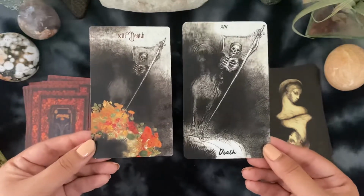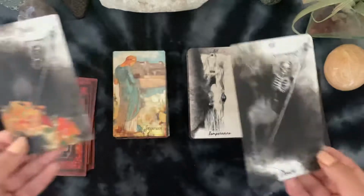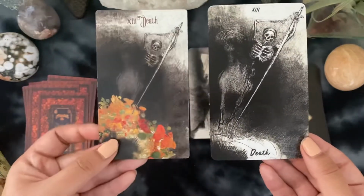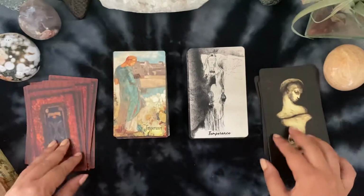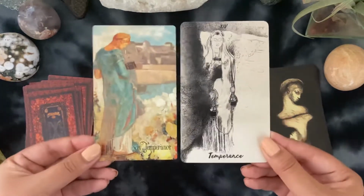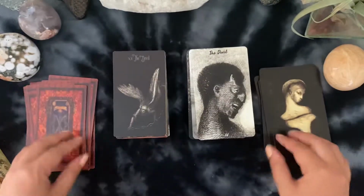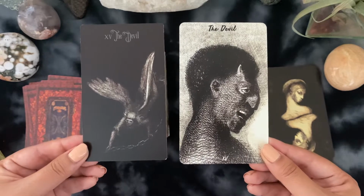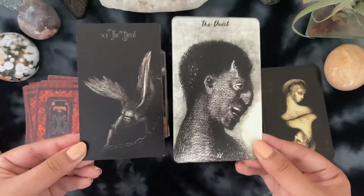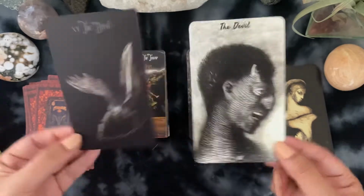I think this deck would be really great for shadow work too. So I just love them both. I can also see the horse more in this one as opposed to this image. Temperance, both very beautiful. The Devil, these are both really great depictions of the devil. And I believe this devil shows up in this deck as Judgment. So we'll see.